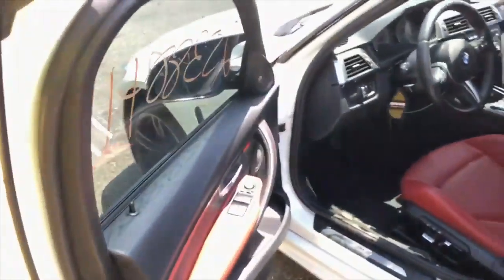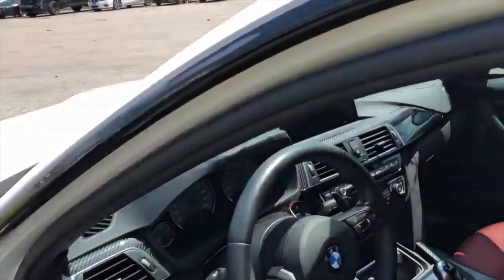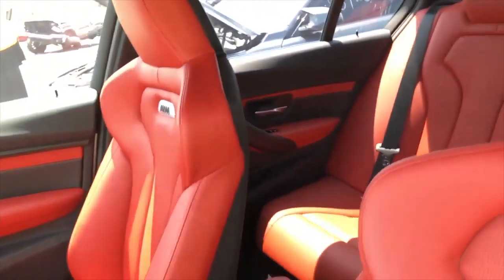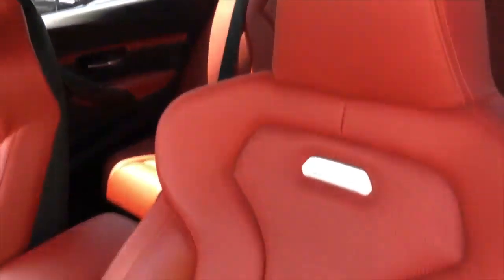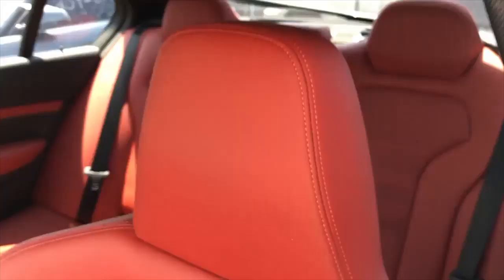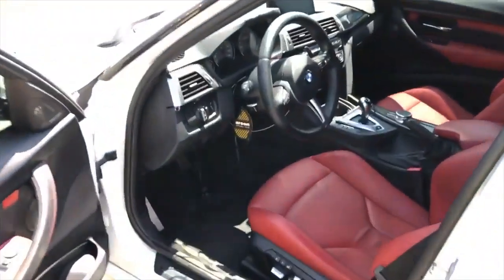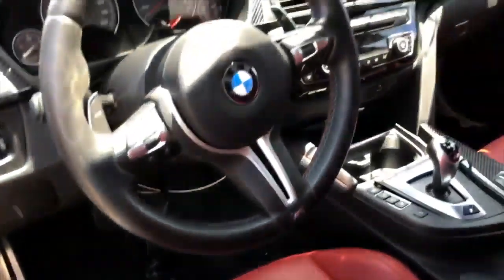We go ahead, open this up. Although it is sold as a flooded car, we did not smell any mold or any type of bad smell in the interior, so it doesn't seem like a very bad flood. Here are those nice seats I was talking about. Very nice M seats. Those red seats just go absolutely amazing with the white exterior. Dashboard, of course, looks very nice, just like the other car we've seen.